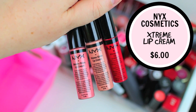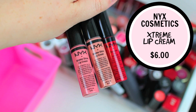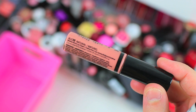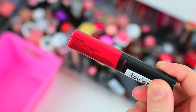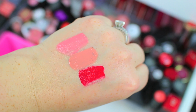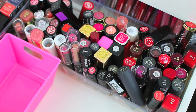Okay, let's start with these NYX lip products. I really like these. The nude one and the pink one are the Extreme Shine lip creams, and the red one is just the Extreme lip cream. These are so beautiful and so pigmented, but I honestly never reach for them. I just feel like they don't last very long. They're like an insanely pigmented lip gloss, or a cross between a lipstick and a lip gloss. They wear so nicely, but again, I just never reach for them, so I think it's time to go ahead and declutter them.